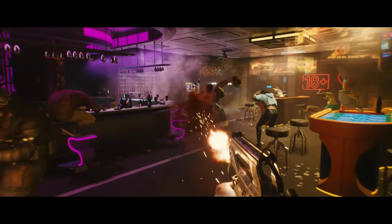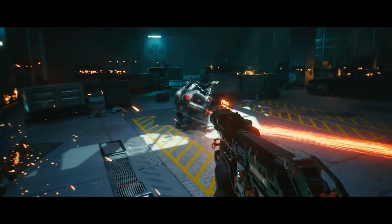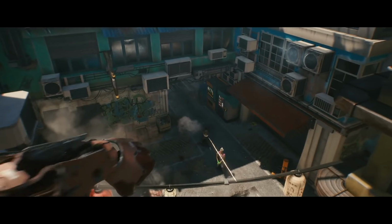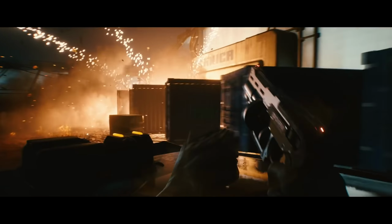Personally, I'm really excited to play Cyberpunk 2077 when it releases on Xbox One X in November. But then when the new generation update comes in 2021, I'm super stoked to be able to jump back into that game and play it with all the wonderful Xbox Series X optimized features that they'll be adding.